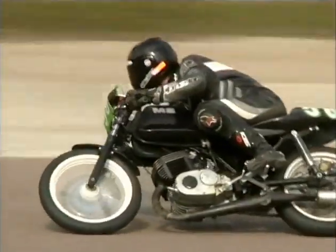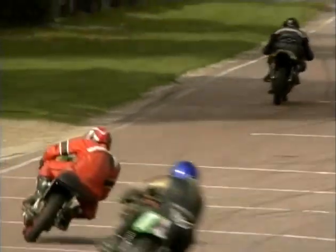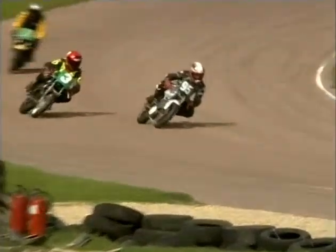on the black stuff. Should we say pink stuff here at Lydden? It's got a distinctive pink tinge to it, the circuit here. Might be why the lady riders do so well at this track.